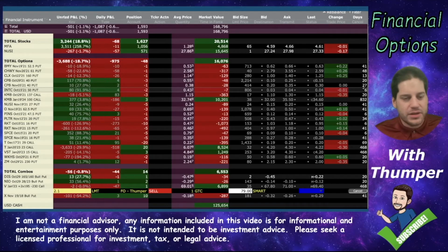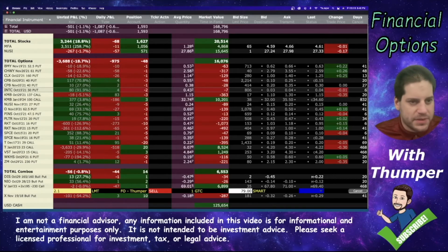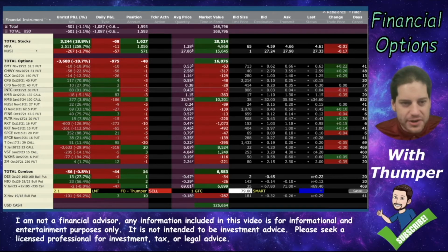Here are my current positions, and you can see I'm only long on MFA and NUSI right now, and I'm hoping to pick up 500 more shares of NUSI, some nice dividend-paying stocks, I guess. BMY, Chewy, all these plays here. I should have sorted this by days. I have a couple positions expiring next week. Intel, that looks pretty safe still. Pins, I was getting close to the money at one point, but I think we're good now as well.